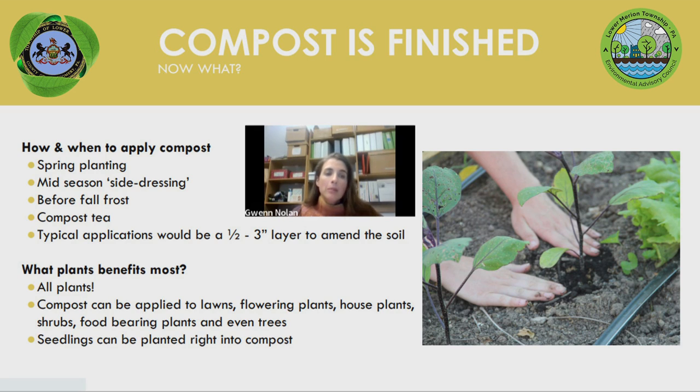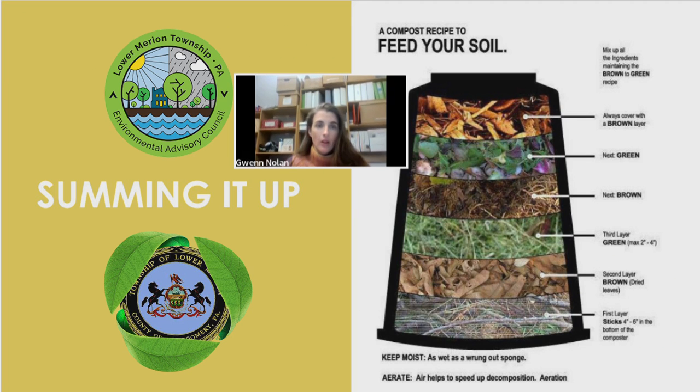And then a typical application for compost is anywhere from a half inch, which is really if you're just trying to give the soil a little boost, to a 3-inch layer of compost, which would be if you have degraded soils and you are trying to rebuild them. What plants benefit most? They all do. You can apply it to lawns, flowering plants, your house plants, food-bearing plants, and even your trees. And you can plant seedlings right into compost. And this is a kind of a visual of compost lasagna, and how you can start to build your compost pile. And now I am going to stop talking.